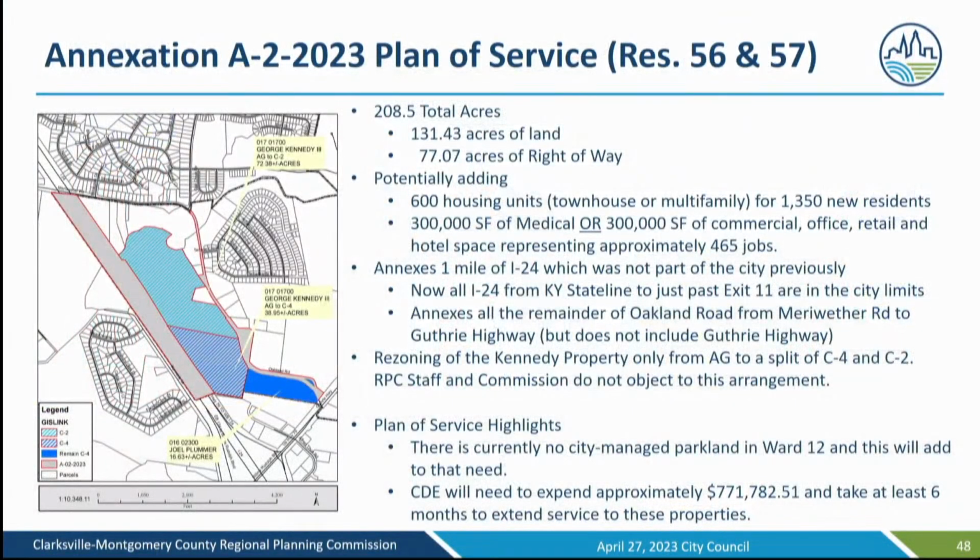Thank you. Any more comment or question regarding this ordinance? Seeing none, we're now ready for Resolution 56, Item 7. Mr. Tyndall, please, sir. Without objection, Mayor, I'd like to take Resolution 56 and 57 together. It's the annexation and the plan of service. Okay. Got it.